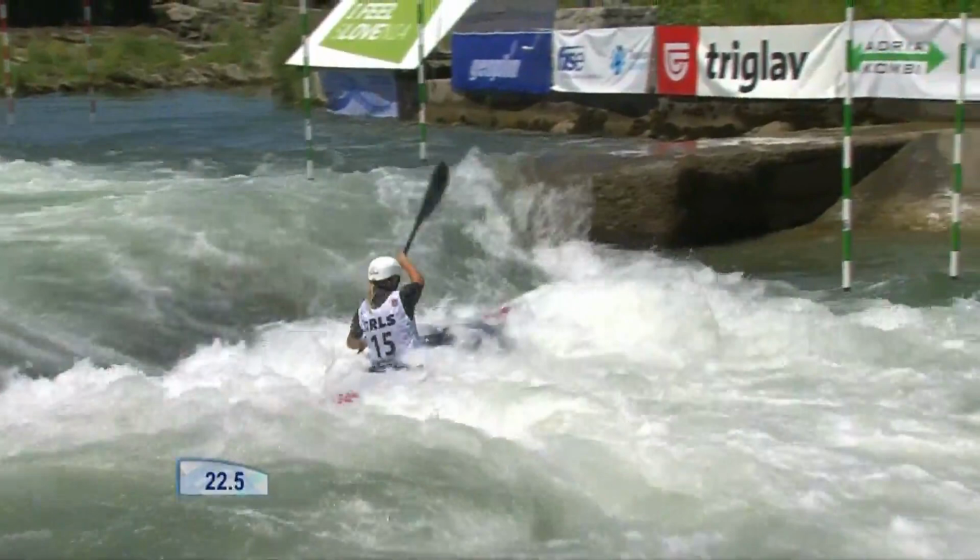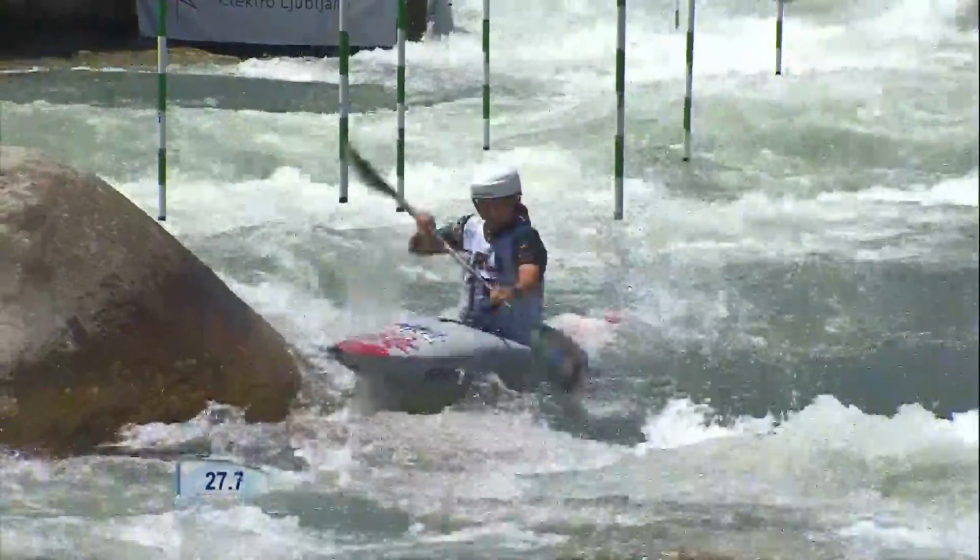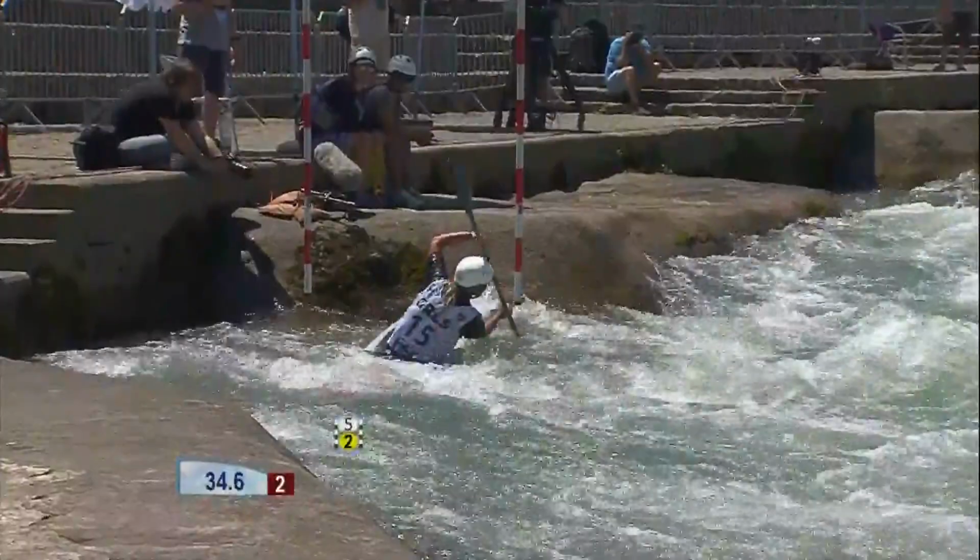Yeah, she's really with the flow here from gates two to three. Oh, and she's just smashed the stagger. That was so fast. It'd be really cool to see if she can hold this speed the whole way down the run. She picked up a touch on gate five, but I think it'll be okay if she can keep the speed because she's really running the boat nicely at the moment.